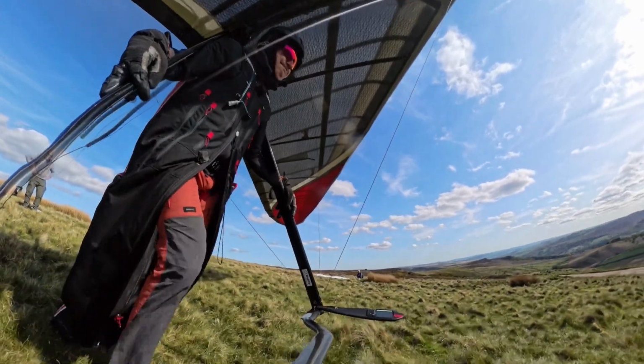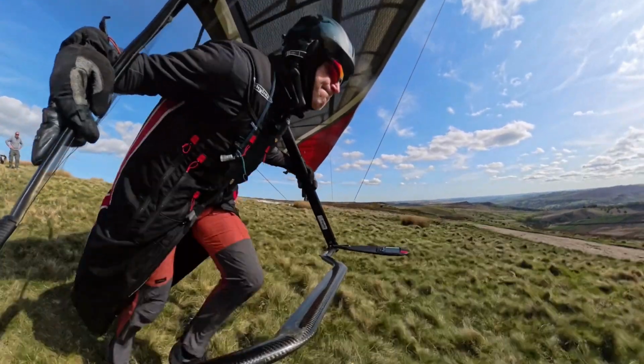Now we've looked at the potential for disaster with this kind of crash and gone through the factors affecting this launch, let's look at what I actually did. Firstly, I started the run on the grass, which gave me more runway to get up to speed.